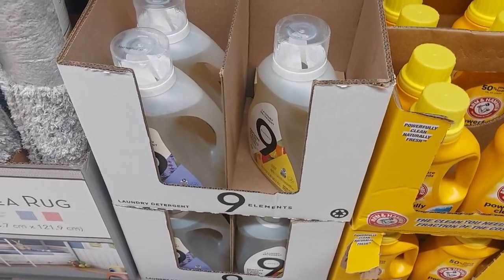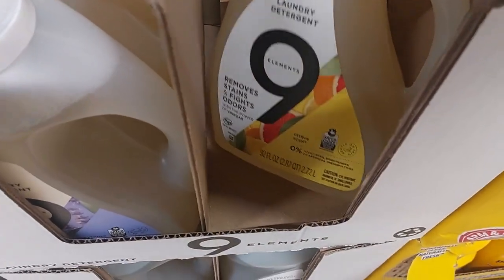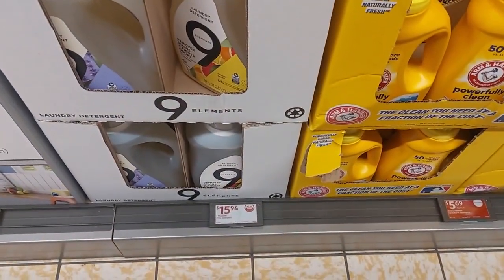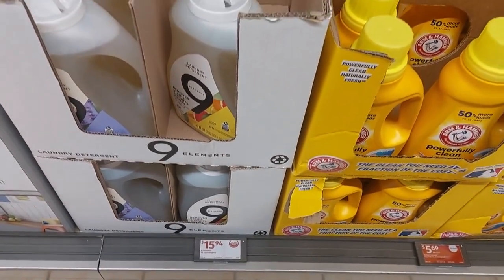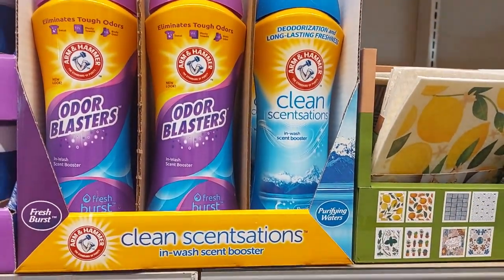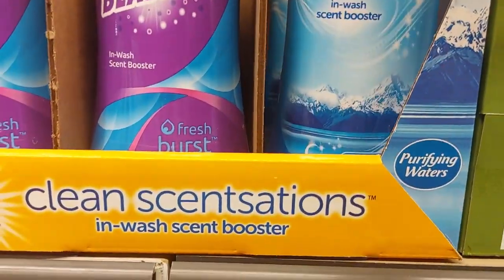They have a 50 fluid ounce. It says 50. Oh, wait. I'm wrong, y'all. That says 92 down there. 92 fluid ounces of 9 element for $15.94. That's a good buy. Arm & Hammer Odor Blaster and Clean Sensation, $5.21. How many ounces? 24 ounces.